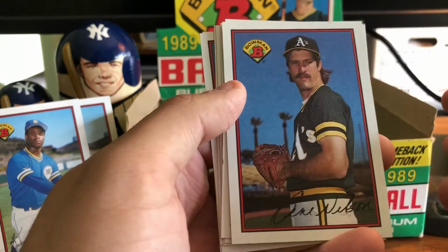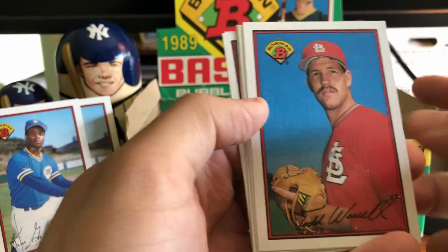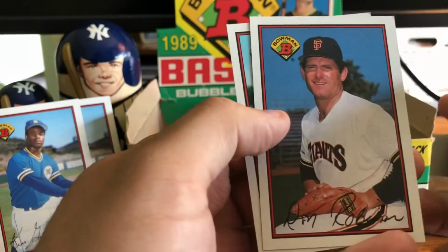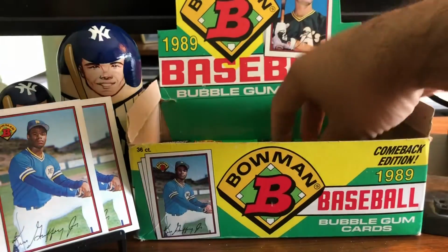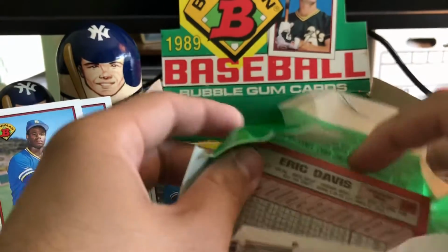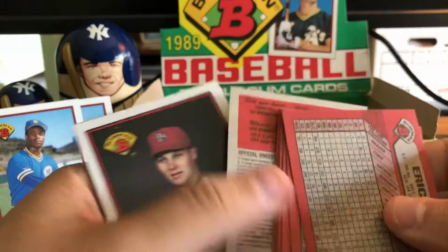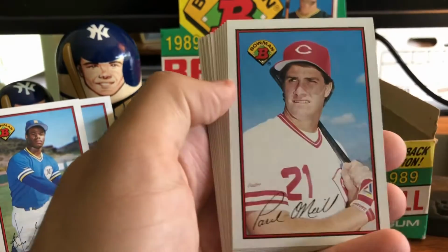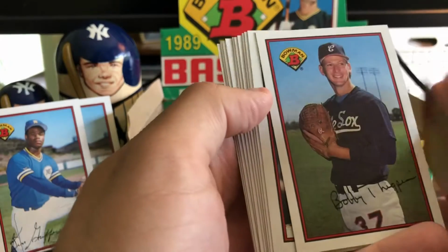The other big rookie card in this box is the John Smoltz. We haven't seen him yet. Todd Worrell, looks like a Bruce Ruffin, Paul Gibson, Don Robinson. Don Robinson card, who was actually a Silver Slugger for the pitcher position in the National League. I believe he had somewhere about a dozen home runs in his career as a pitcher. So he never hit well for average, but he did hit quite a few home runs as a pitcher. So he did win the Silver Slugger in '89 for the pitching position.